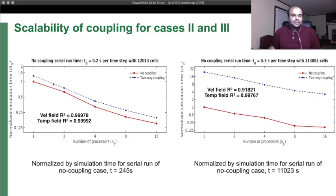But what is interesting to see is that the scaling is pretty good, even on larger processors, but the time difference, which is around 35%, if you remember, for case 2, goes up tremendously. It's almost close to 25 times for case 3 with the turbulent flow, because there are more inner iterations that need to be done and more data exchanges. The time stepping is smaller, and all of these contribute to the fact that the computational time required for the two-way coupled case is much larger.